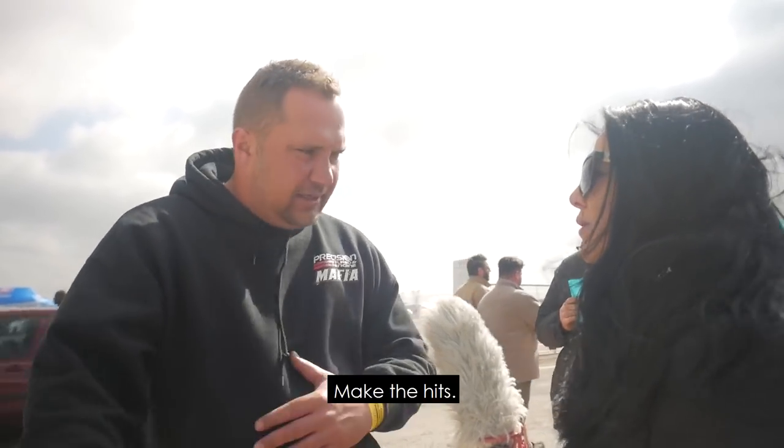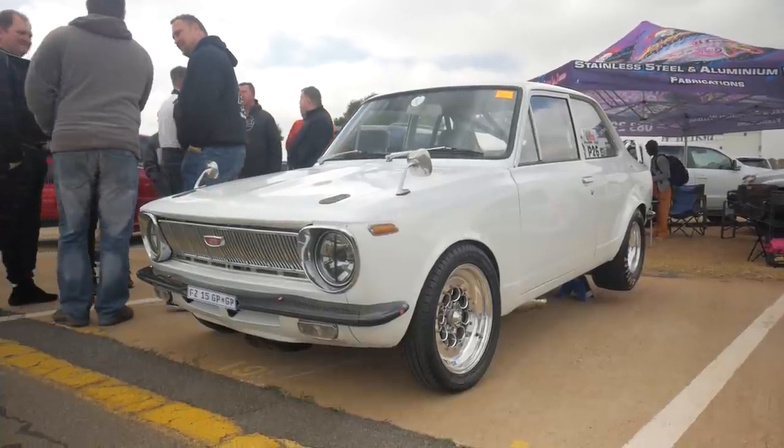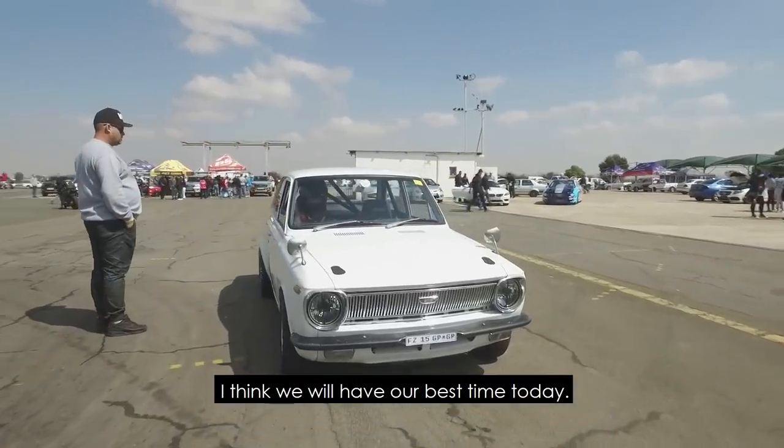Test the car, make the heat. But this is also a nice event just to enjoy the car. You don't have to prove anything today. Nothing. We're here, and I think we're going to have our best time today.